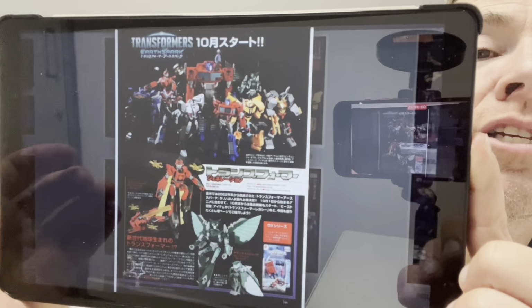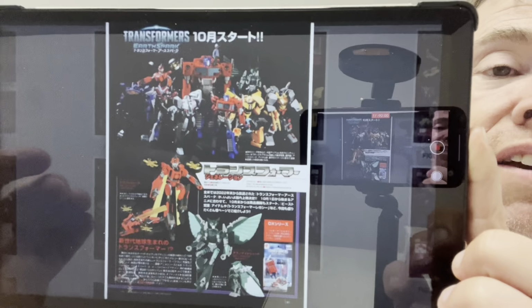Last couple of things, I always feature this on this channel. This is Figure King, which is a magazine that's released in Japan, and it's brilliant. The reason why it's brilliant is it's something physical in hand where you get to see lots of figures about to be released. In Japan, they release figures at different times.